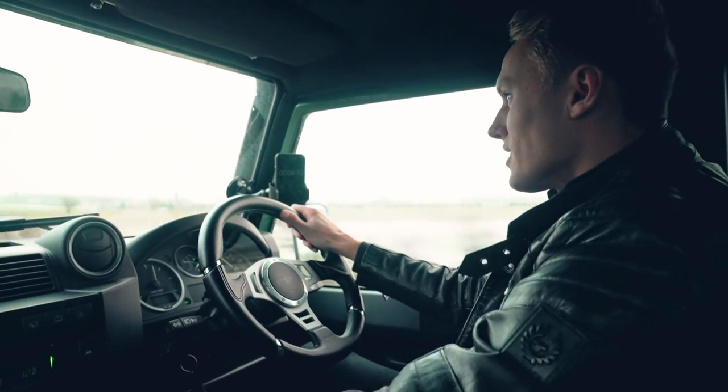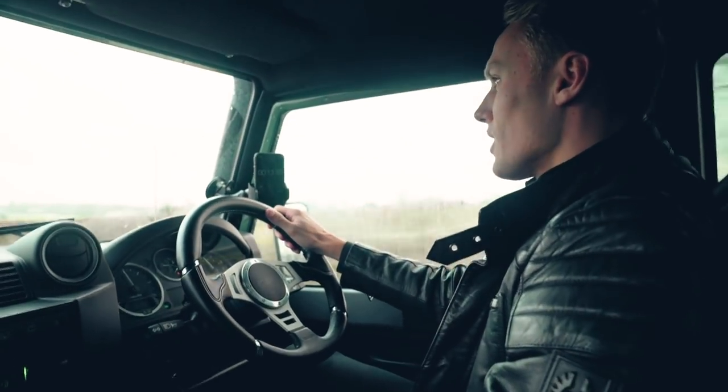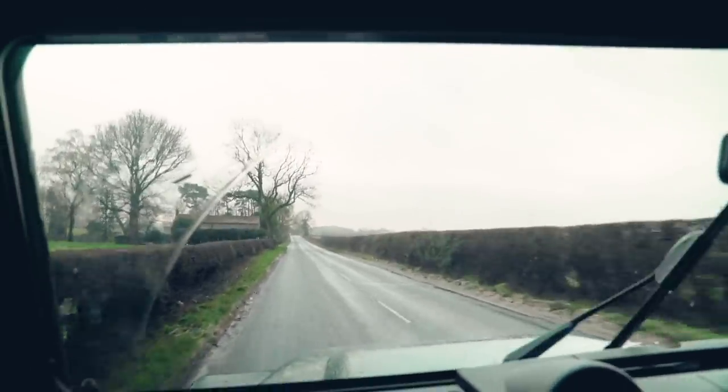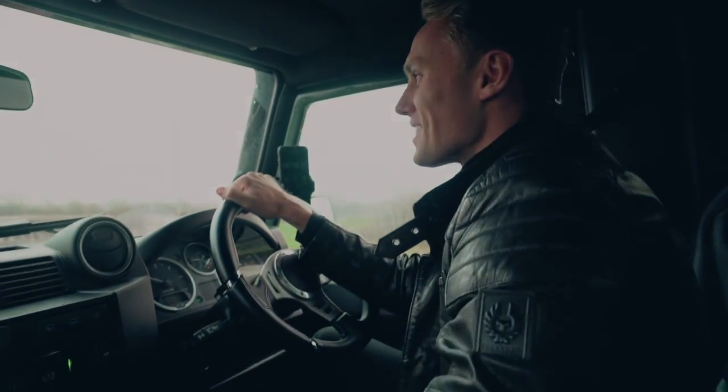3, 2, 1. Come on. Still going. Stop. Yeah, just under 17 seconds, 0 to 60. We'll see what that becomes when we stick the Corvette in it.